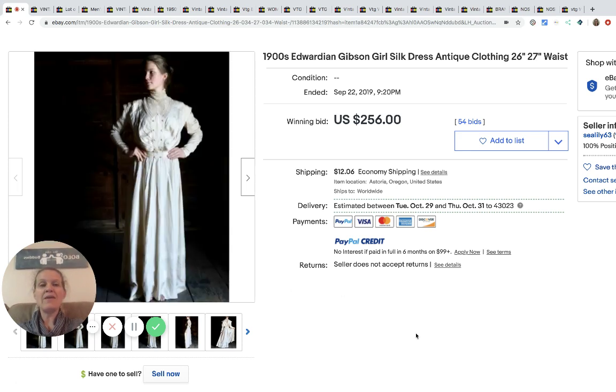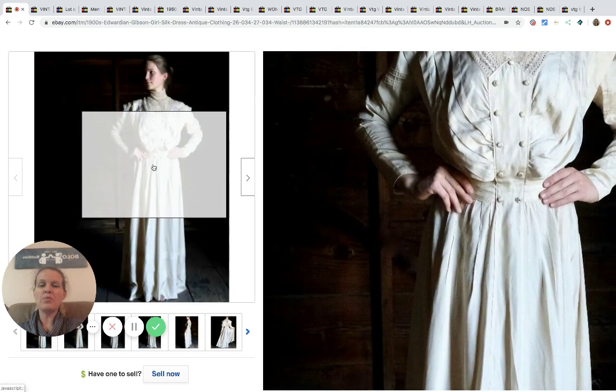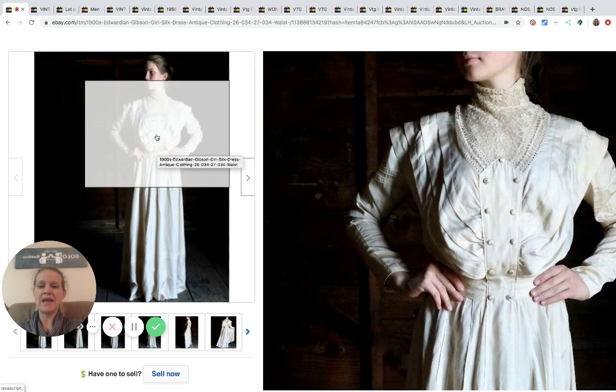I have sold, not this one, this is not my listing, but I have sold Edwardian, and I think you pronounce it that way, I may be saying it wrong, late 1800s, early 1900s antique dresses. I've sold one, and I did well with it. They can definitely be a bolo. This is an example of one. You'll probably know it when you see it because they have a very distinct look to them.